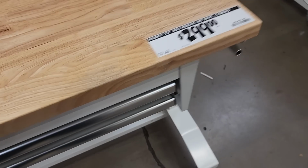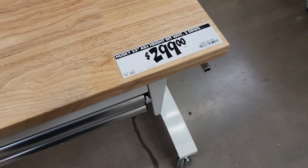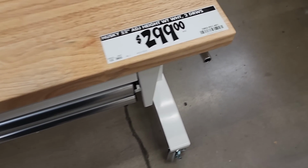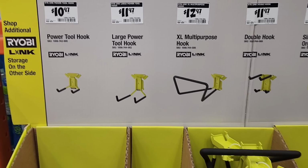And then you got this, it's height adjustable. It's a 52-inch work table, $2.99. It does have 2 drawers. It does have a nice lever there at the right, so you guys can adjust the height.